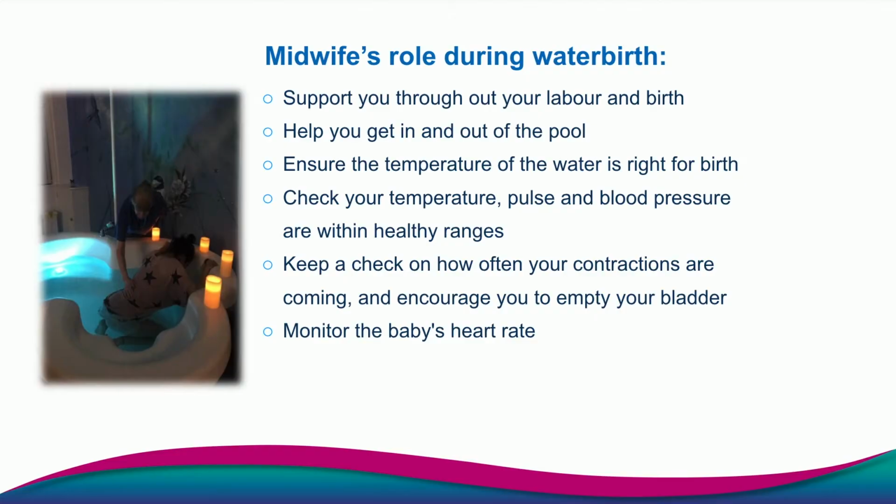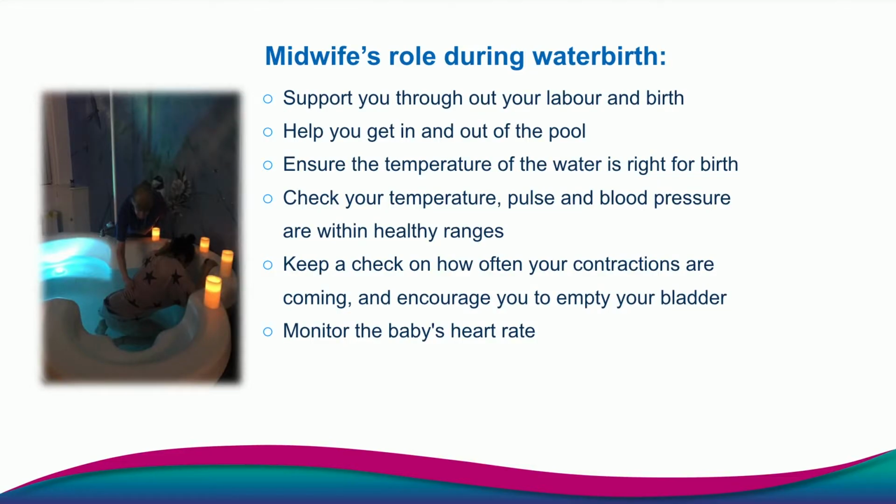Your midwife's role during a water birth is the same as a normal delivery. We're here to support you through your labour and birth and help you get in and out of the pool, which may be required during your labour. We do lots of checks, ensuring that the temperature is the right temperature for when your baby is born. Like I said before, we keep it between a body temperature of 36.5 to 37.5, and we check this often.